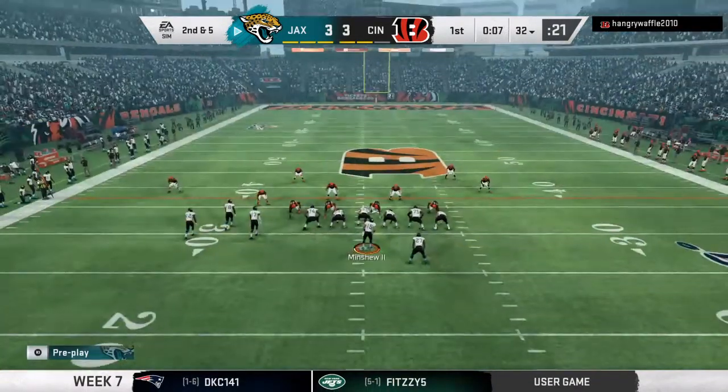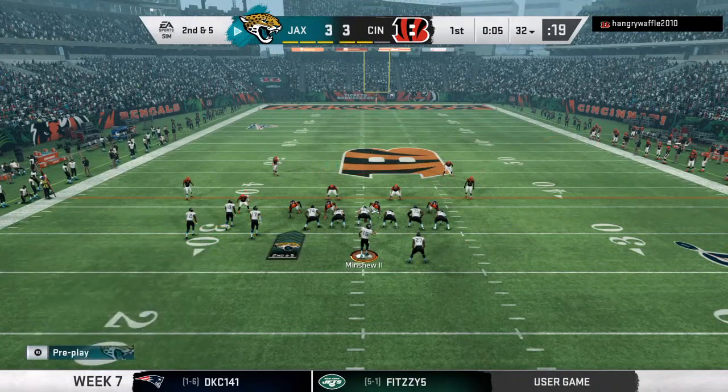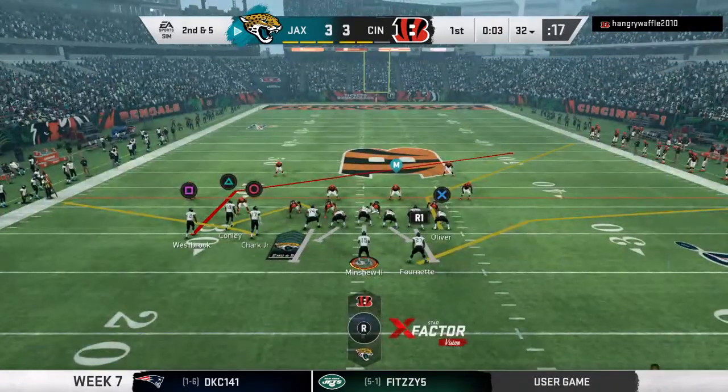Let's go. 10 logo. 6-6. Pull it high. Cut.